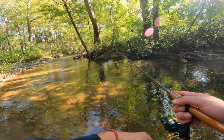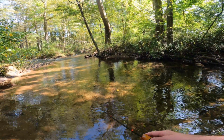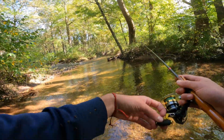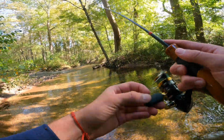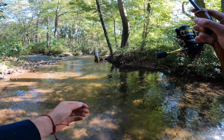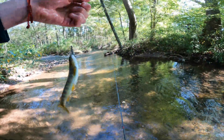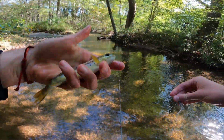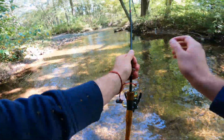Oh, there's something after it. There was something nice that just bit. Got him, fish on. Little baby wild. First wild brown on the swim bait. Teeny tiny one. Not quite as small as that one way earlier.